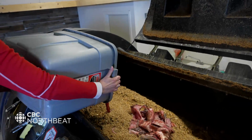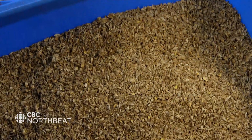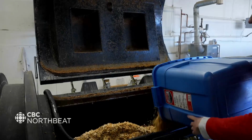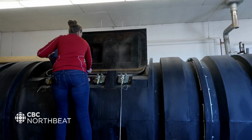Gignac has fine-tuned her compost recipe. Fish is the nitrogen, wood chips are the carbon. Gignac adds grain that's been used to make beer at NWT Brewing too. She's chosen the in-vessel composting method, so it all gets thrown into one big $75,000 contraption.